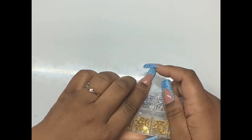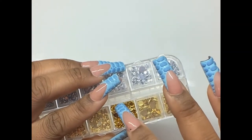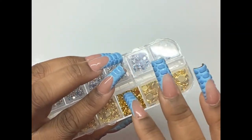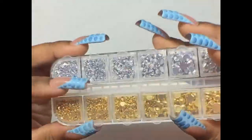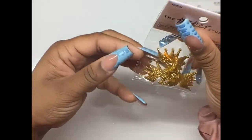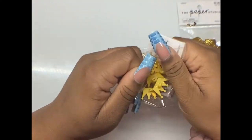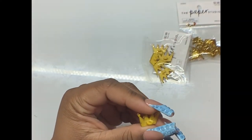The next thing I got was from the nail supply store. So I went to this nail supply store in Dallas. It is called Nail Plus. Okay, y'all, so it's called Nail Plus Supply Store. Well, it's just Nail Plus. It is a nail supply store, and I'm gonna put in a little snippet.